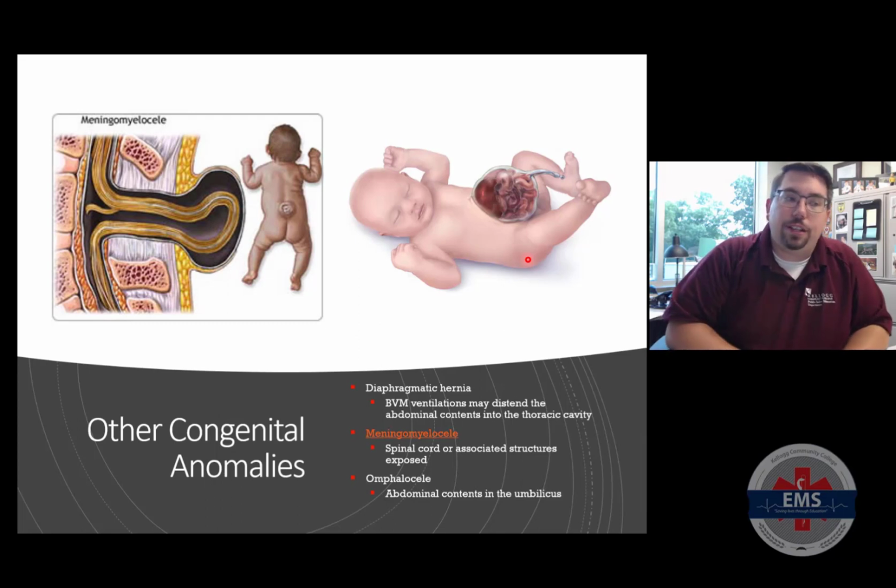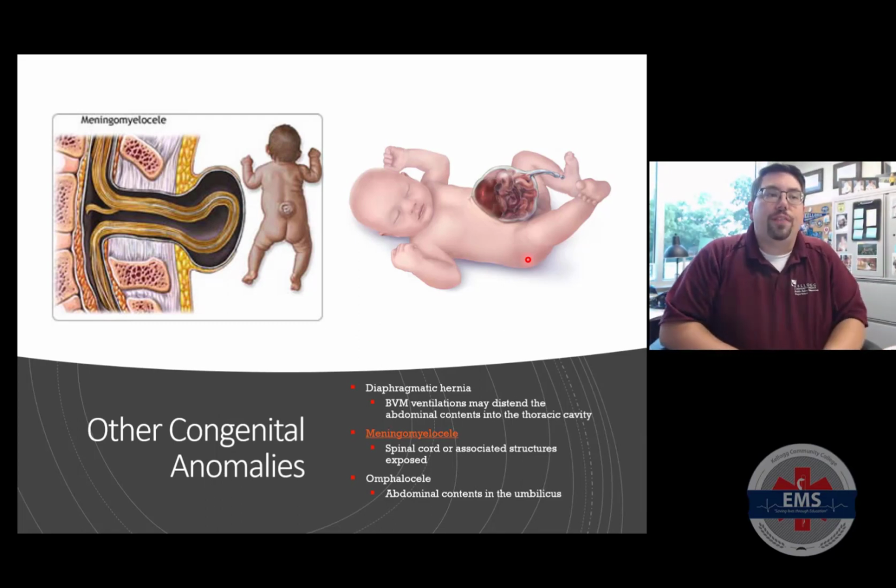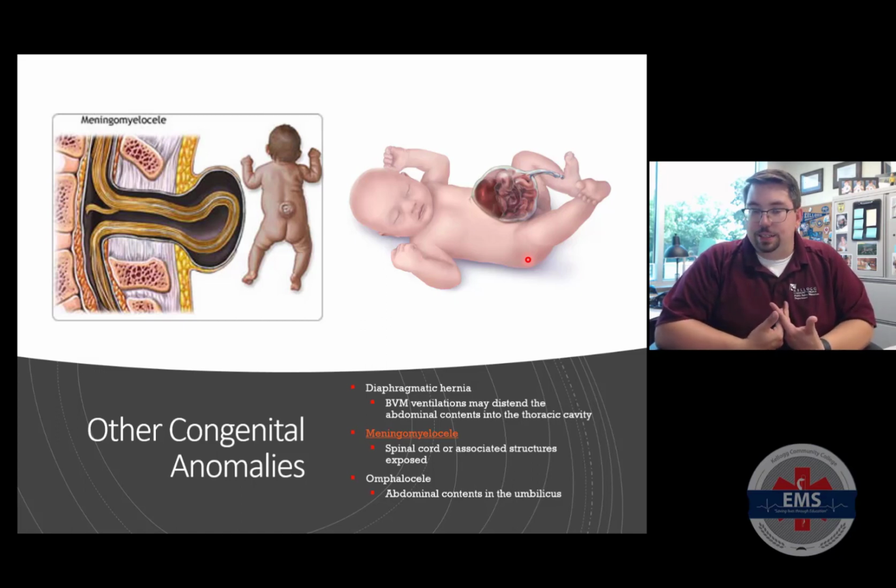Now, there are other abnormalities that we deal with that are congenital in nature. One of them is a diaphragmatic hernia. A diaphragmatic hernia is where the diaphragm herniates, and we can get intestinal organs moving into the chest cavity because of that. BVMs can actually make things even worse, because as you squeeze that pressure in, it can distend the abdomen and push more contents into the thoracic cavity. The last thing we want is more intestines or organs in the chest cavity and less room for oxygenation or ventilation to occur.